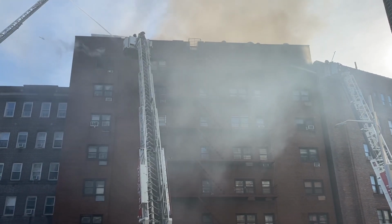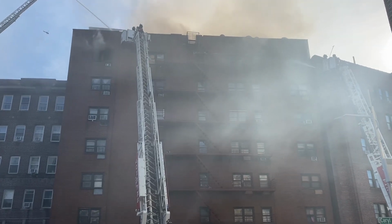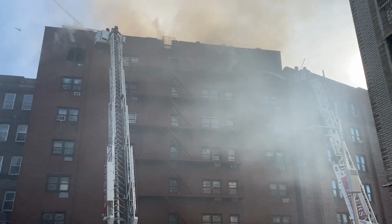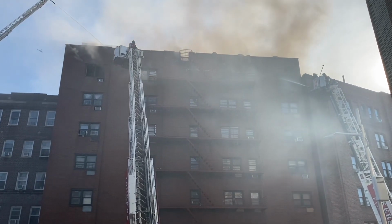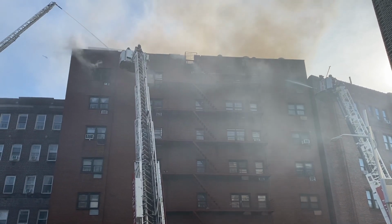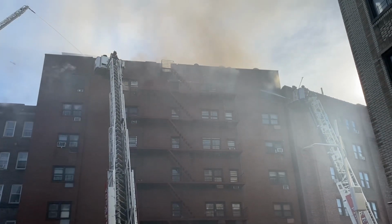At this time, they got two tower ladders and one stick in operation, and I believe they got a hand line in the rear. Still fire all on the top floor. It's a seven-story multiple dwelling, 150 by 200.